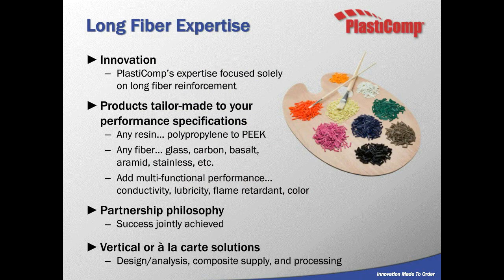I think one thing that's really important to point out, now I'm going to be talking about PlasticComp a little bit. When you take a look at PlasticComp and why we feel that we're a little bit unique, why the marketplace says we're unique, is that we are 100% focused on long fiber. There are companies out there that have their own chemistries. There are people that do short fiber, they do compounding, they do different types of polymers, different types of fibers. We're pretty focused. We are focused on long fiber reinforcement.